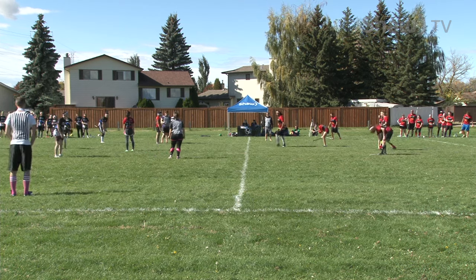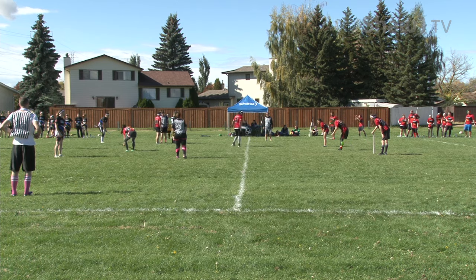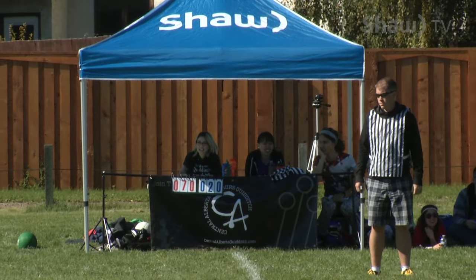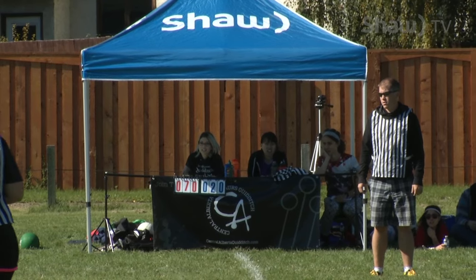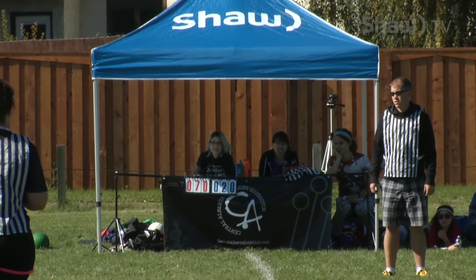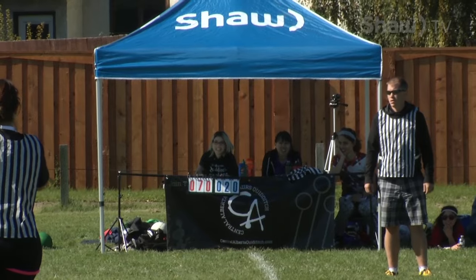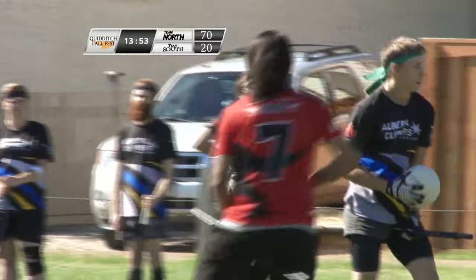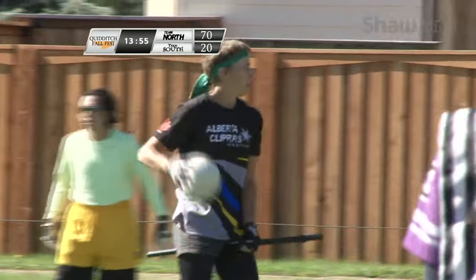Just a safety check, making sure one of the players is in fact safe and uninjured. Players now remounting. I just said that it was timeout, but I couldn't. 70-20, scores sitting there for North.